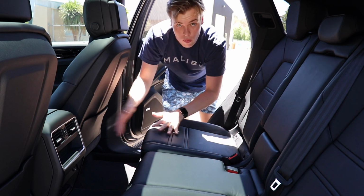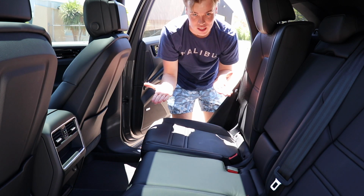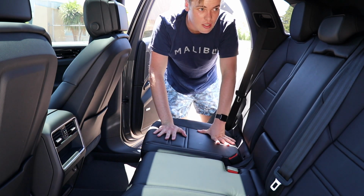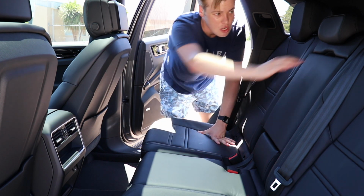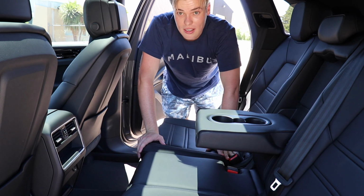These seats do move forward and backwards, and a little bit up and down. So this is your very upright position. And if you want to relax a little bit, you pull the lever, bring it back a little bit, and then you get a normal, very relaxed ride. The only reason you have it upright like that is to give you a bit more cargo space. You also have this very nice center console for the back seats, and also 2 USBs at the back.